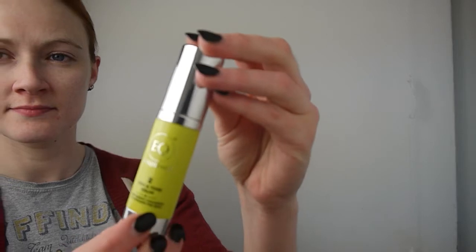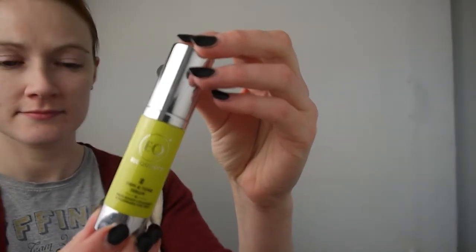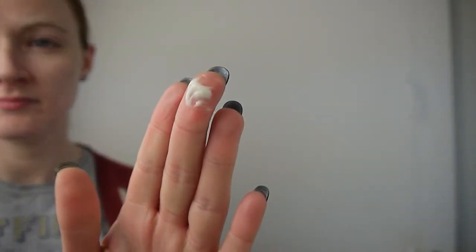Next we have the Firm and Tone Serum, and this is an advanced, fast absorbing, long-term hydrating skin moisturizer with illuminating the skin and giving it a flawless appearance. This has hyaluronic acid in it and is responsible for skin plump, smooth, supple. It's got peptides and vitamin A to give your skin tone, texture, balance, and reveal a lighter, tighter, younger looking skin. I really enjoyed the serum.